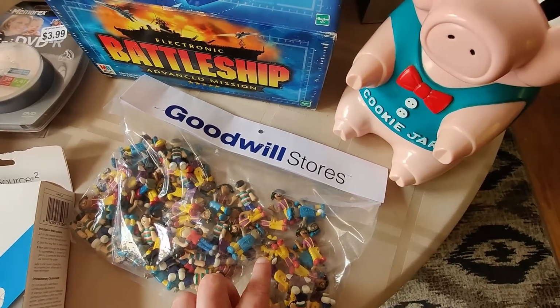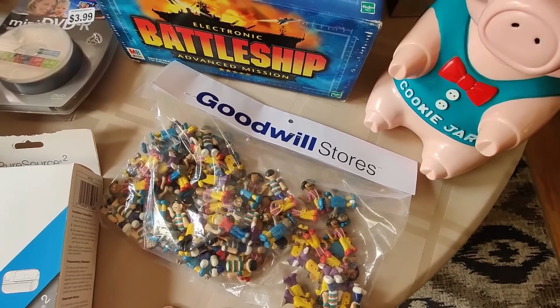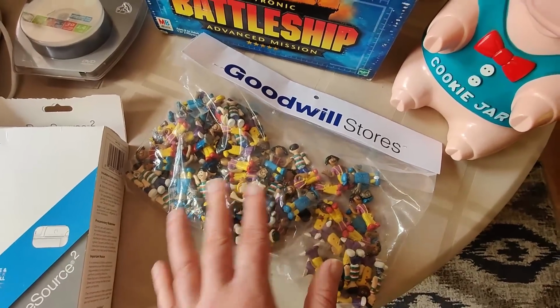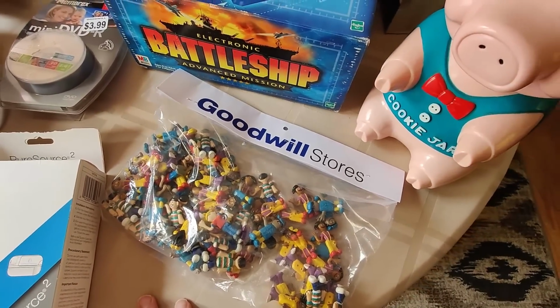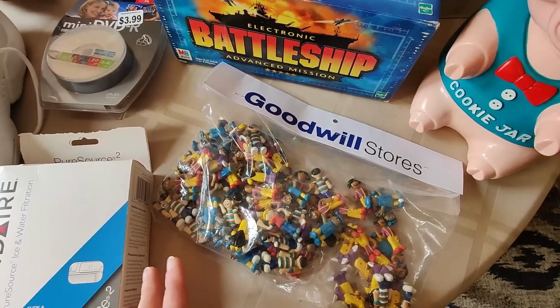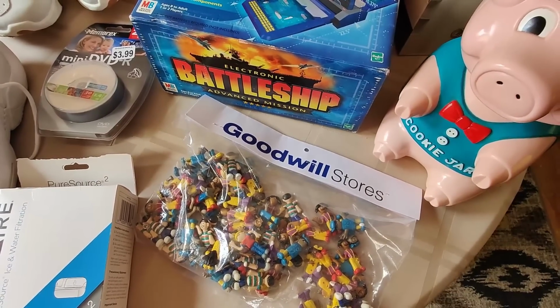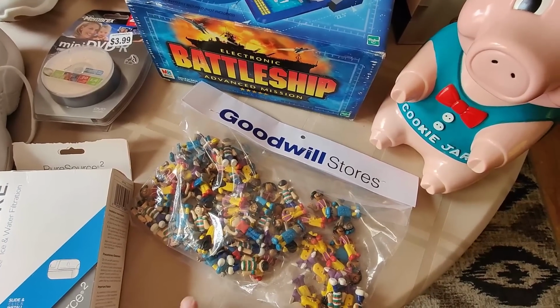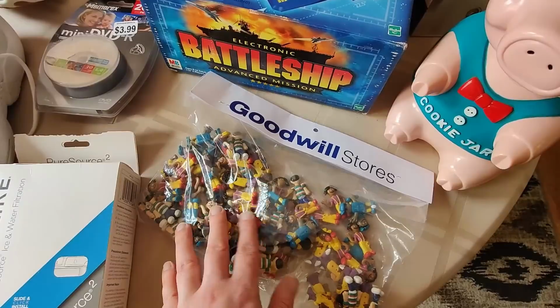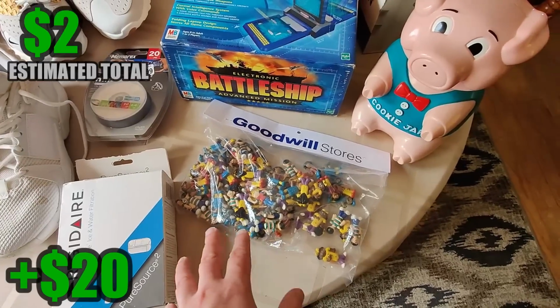These are Lakeshore, and I guess they were used in classrooms back in the 70s, 80s to help with counting. They're just little rubber figure people. So I saw four or five of them selling for like $10 plus shipping, something like that. So I don't know how I'm going to sell them yet. I might just sell them all together for like 25, 30 bucks, or I may lot them up. We'll see how I'm feeling when I go to list them. Probably more money in selling them separate.